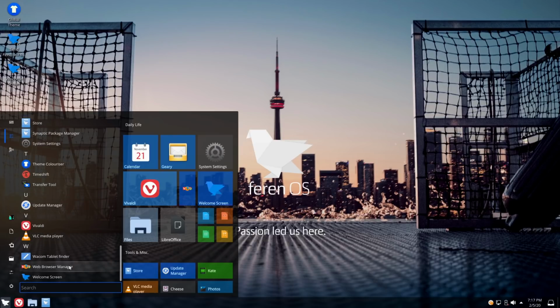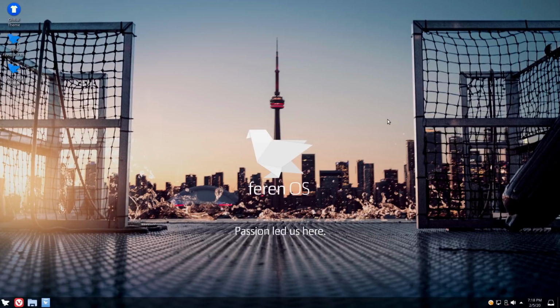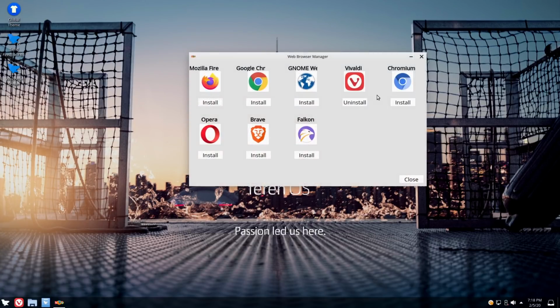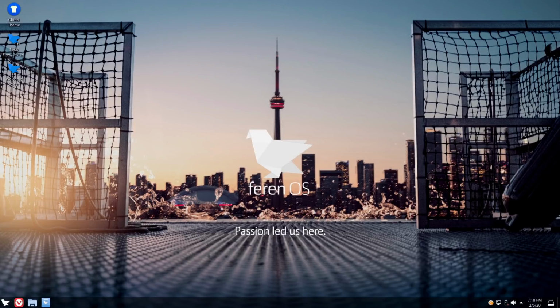We do have excellent tools on here, like the web browser manager, which is going to enable you to install whatever your favorite web browsers are. So out of the box, we have Vivaldi installed. We can install Firefox, Chrome, GNOME Web, Vivaldi, Chromium. I'm not sure why these are cutting off, if that's a bug in the system, or because of my virtual machine. Brave, Opera. So you have a variety of different items.